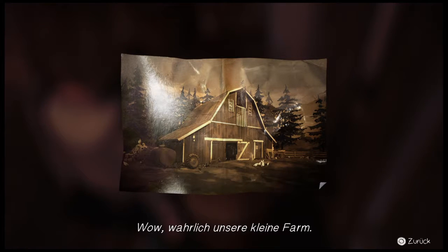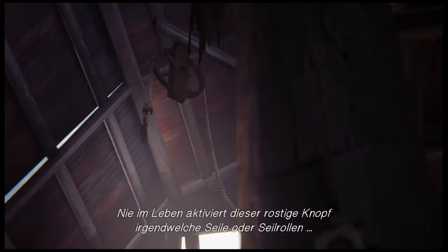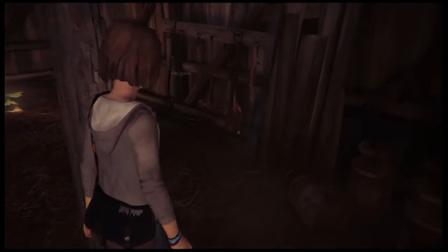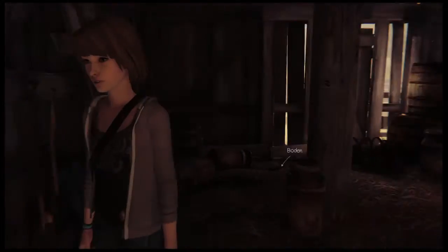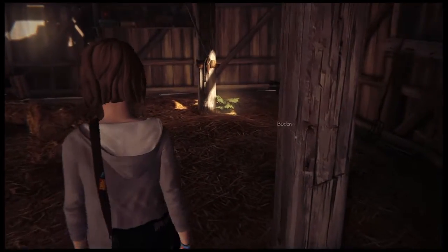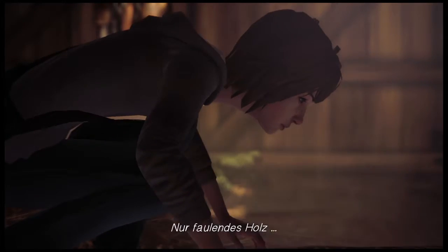Wowzer. Talk about home on the range. There's no way this rusty-ass button will activate these ropes or pulleys. Scope out the perimeter, Max. There has to be more here than this crate. If a zombie shows up, I have my weapon. Nothing here. Just rotting wood.